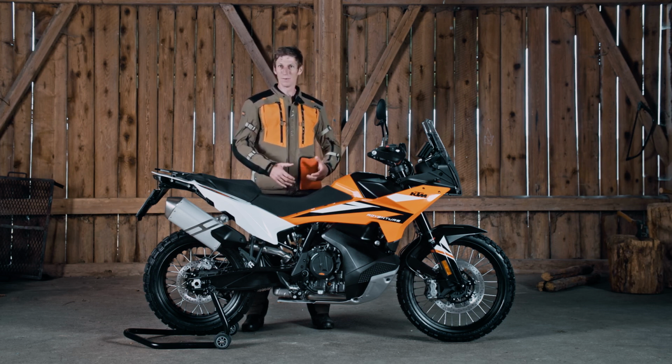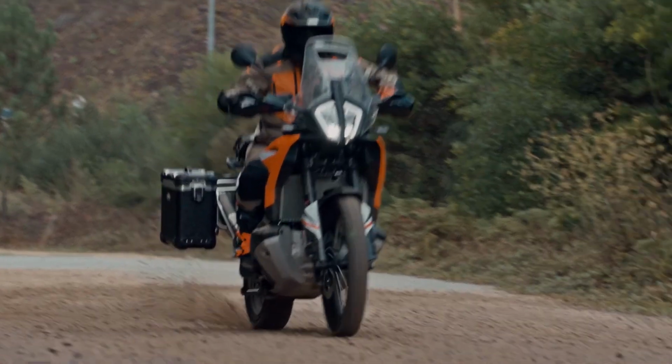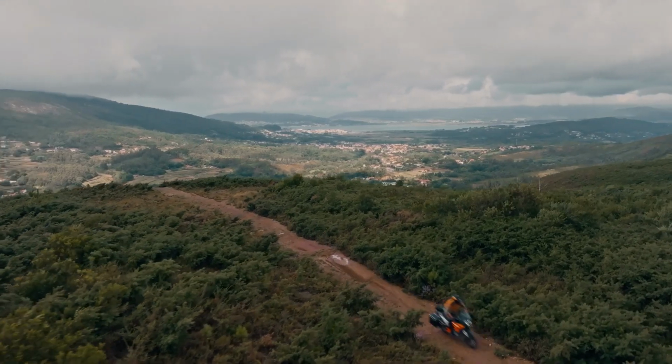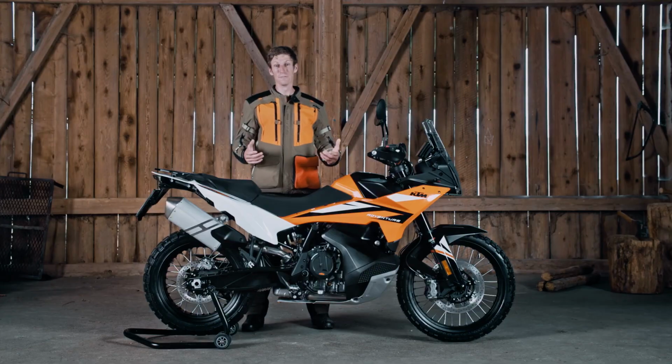With the lightweight, low center of gravity, and the wide bars, you've got a lot of leverage over the bike. The bike changes direction, changes your line really quickly, and with a minimum amount of rider inputs. And this all adds up to a really good, efficient energy saving. So this bike's very, very easy to ride over long distances, long terrain. And that energy saving just means you can go further, you can go longer, and come back still feeling good and wanting to do it again.